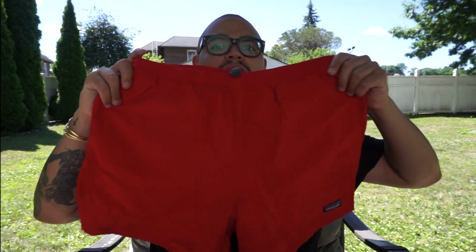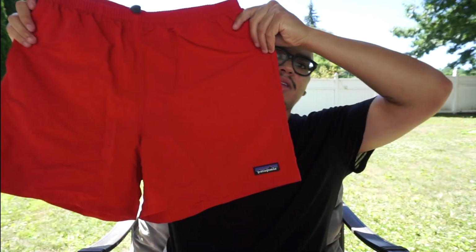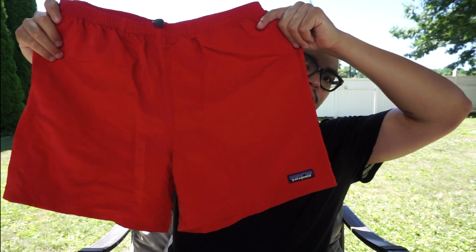So Patagonia Baggies, I get the 5-inch in them. I don't like the 7-inch because I feel like they're too long for me, I'm 5'11", and the 5-inch hits right above my knee. So I pretty much got them in every color that I know I would wear, and they would go with everything in my wardrobe.